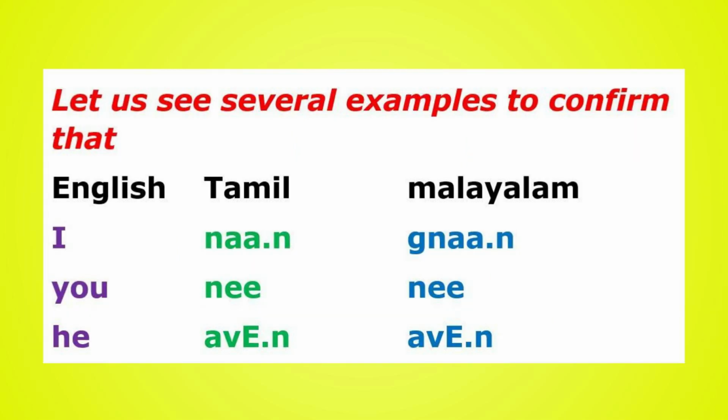Now, we are going to see several examples to confirm that both the languages are very close. Let us see the first one, that is I in English. I, in Tamil we say that as na, in Malayalam it is nyan. You becomes ni, and in Malayalam it's again ni. He becomes avan. In Malayalam it gets a slightly nasal sound, that's avan.